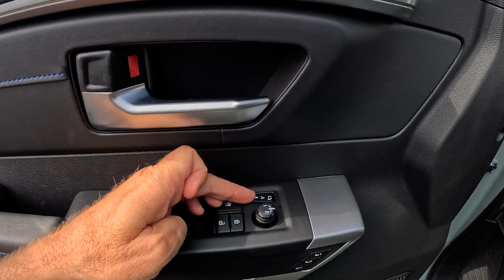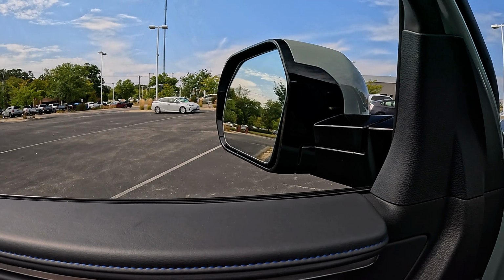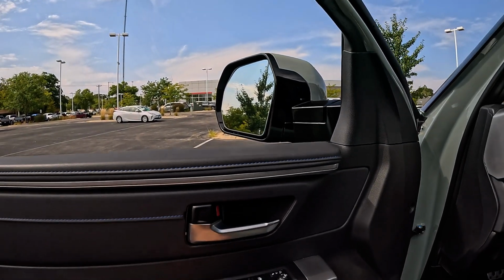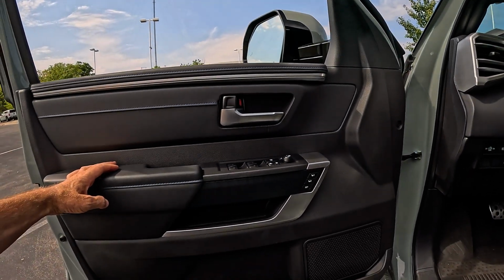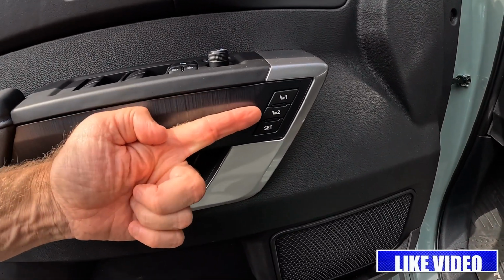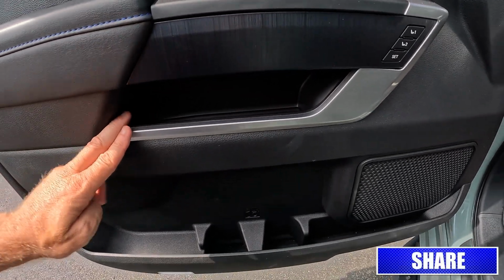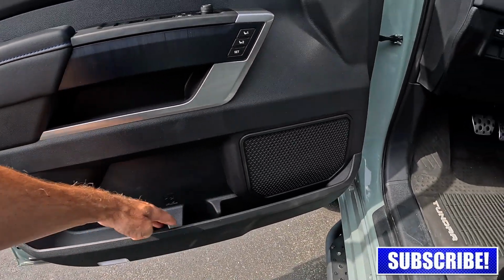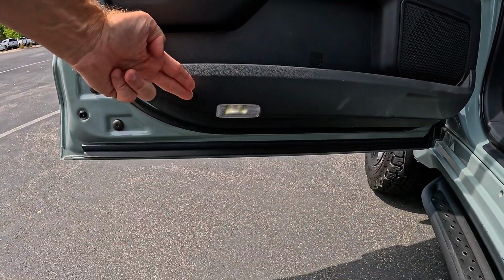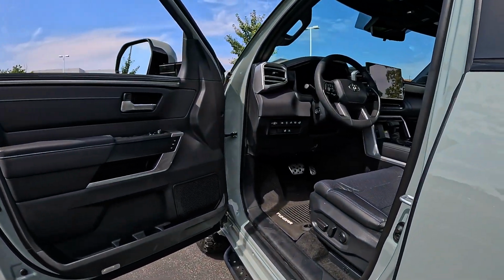Up here, one touch up and down on all the windows, power door locks, power mirrors, power retracting outside mirrors. So this switch right here, when you push it, it'll fold those mirrors in when the vehicle's driving, or you can have them set up to automatically tuck in. So if you've got a tight garage or you're going into the car wash, quick and easy, fold those mirrors in. On the Platinum Edition, we've got the memory seat, 2 different drivers, a little bit of storage here for your pocket change, what have you, bottle holders, map holders, and a speaker down here in the door. And then finally, there is a puddle light here as well. So it's just some really nice looking features and styling on the door itself.